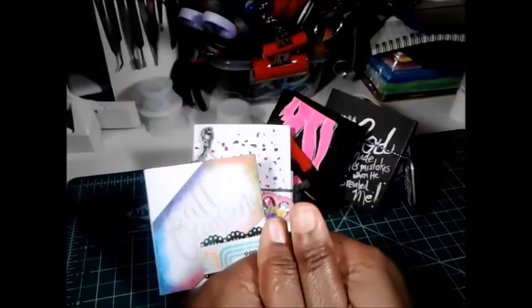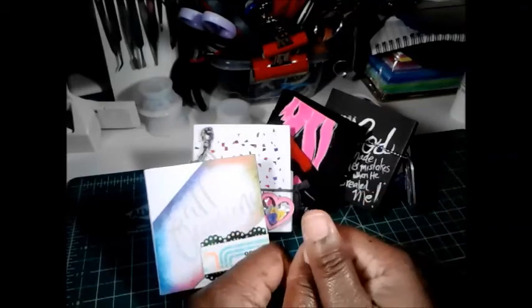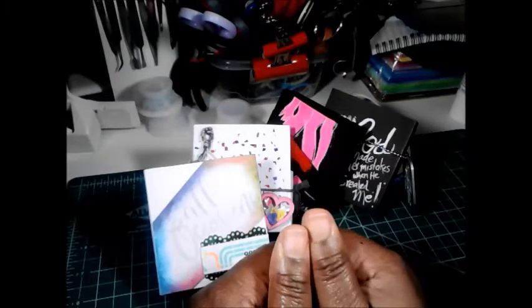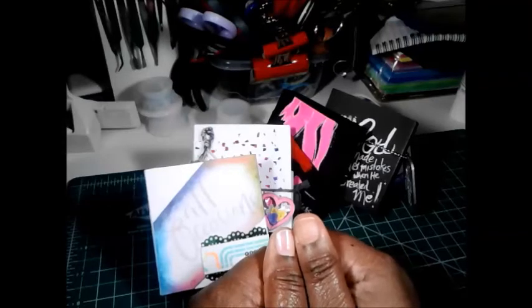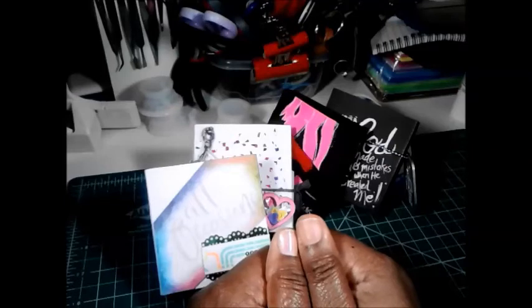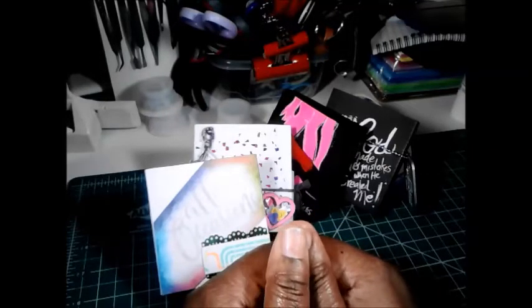Hi, everybody. Welcome to another edition of today's Special Minis. I am doing my project share for February's It's a Link Party by Scrapdaworld. And this month's project was 3x3 note cards and holders. I'm going to put the information for her website below.